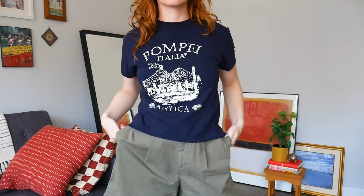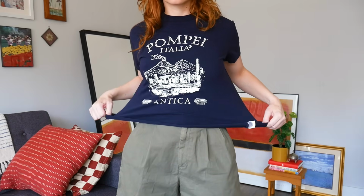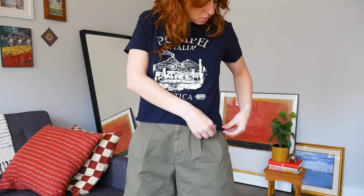To finish off the tops, we just have a few t-shirts. I actually showed all three of these already in my recent thrift flips video because I cropped all three of them. But first we have this navy Pompeii t-shirt. I'm just always on the lookout at the thrift for comfy t-shirts with cool, versatile graphics, and this fit the bill. I love that it's a tourist tee for an archaeological site.